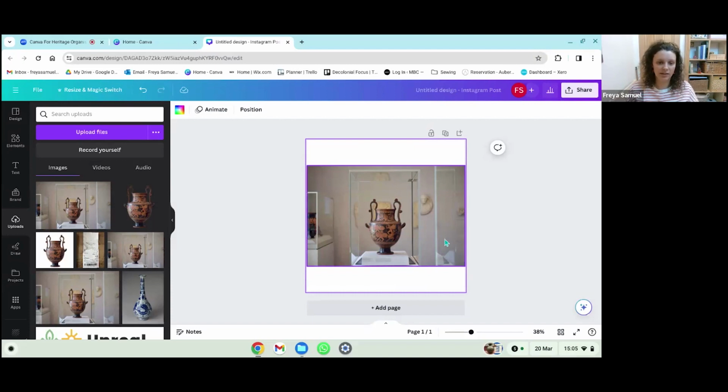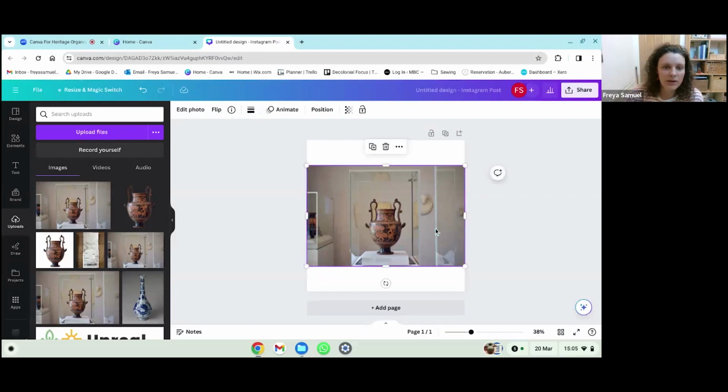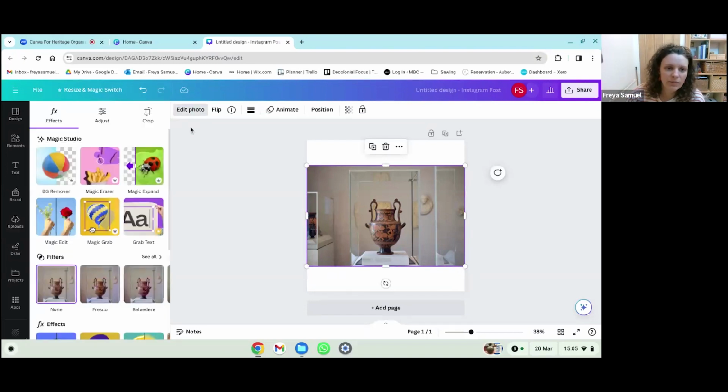So we're going to start with some very, very basic photo edits. So before we get into removing backgrounds and making it look all posh, we're going to start just with the basics. So we've got our photo in the middle. Up the top, we're going to click Edit Photo. And it's going to give us a whole selection of different types of edits. So you can see also before we launch into this that the crowns have gone to grey.